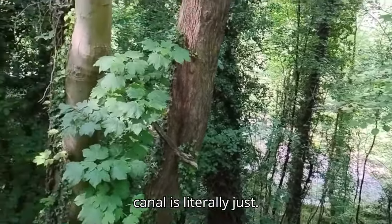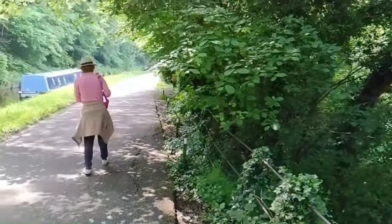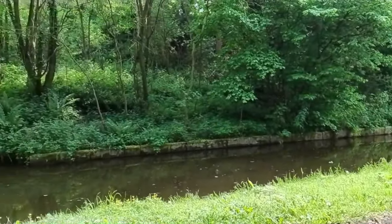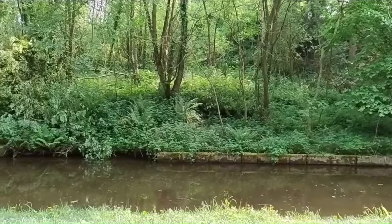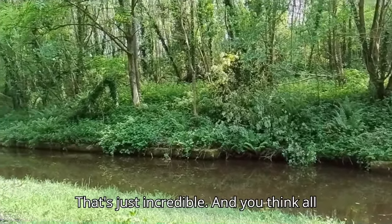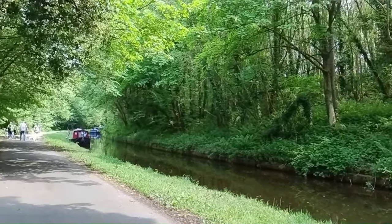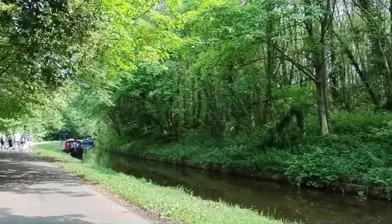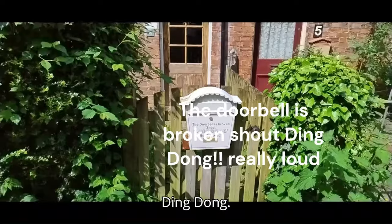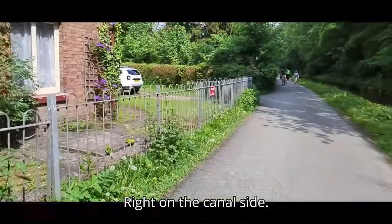And the canal is literally just behind me, and it is built into a hillside, but it's just incredible when you think all this was done over 200 years ago. It's a novel doorbell. Ding dong, right on the canal side.